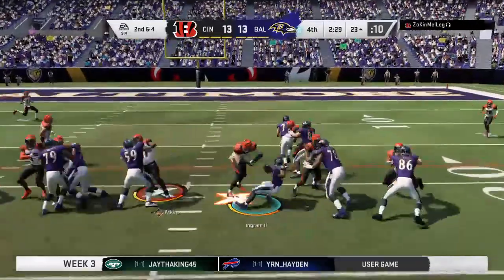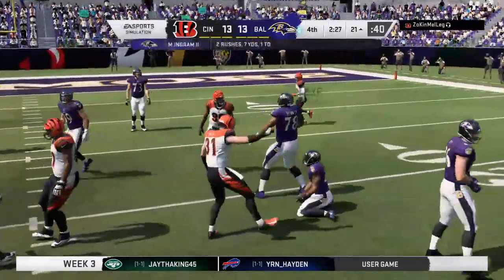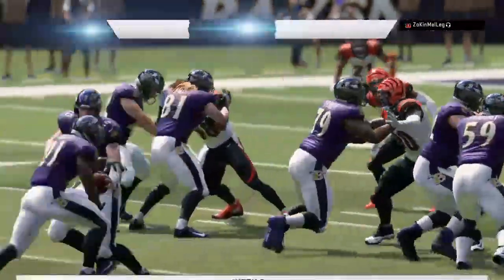2nd and 4 at the 23-yard line. On 2nd down, Ingram. A minimal gain there on the 8th play of the drive.